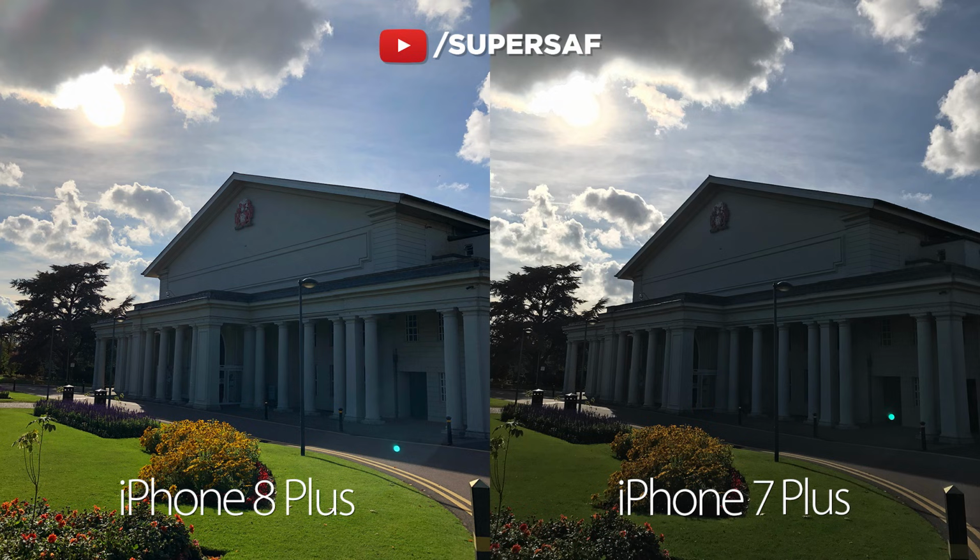Now here is a very interesting image in terms of the situation and to really test out the dynamic range. And once again, the iPhone 8 Plus does seem to be doing much better here. You've got much better details in those shadows, and it's much more vibrant once again. The color in the sky as well as the green in the grass is a lot more punchier.